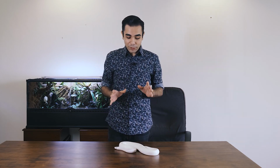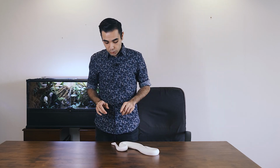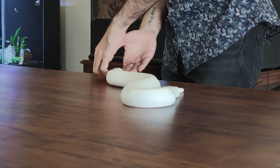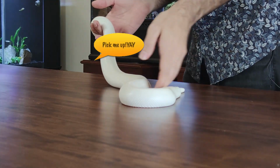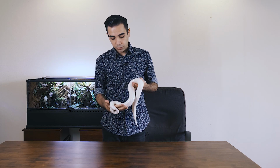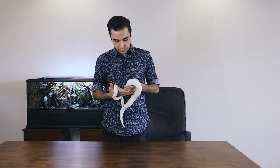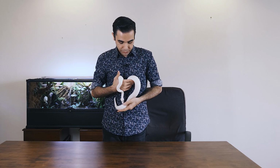All right? So when you're picking up your snake, make sure never to pick it up by its head and never to pick it up by its tail. These are the two parts that are delicate. When you are picking up your snake, make sure that you pick it up from the body and support the full weight of the snake. Come, baby. There we go. There we go, little girl.